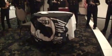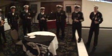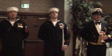It started as a POW table and an MIA table. And by the way, yesterday was the anniversary, the day we recognized our POWs. We have the table up here, but we wanted to save the POW aspects until tonight.